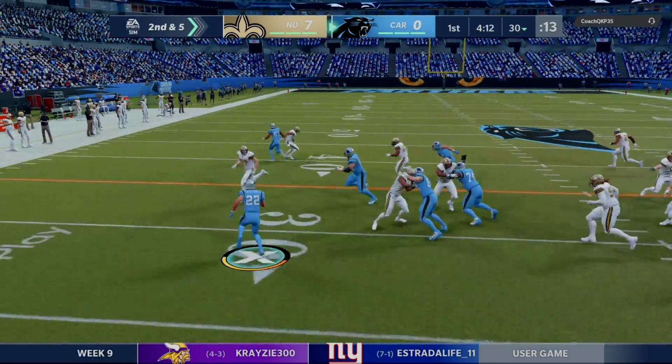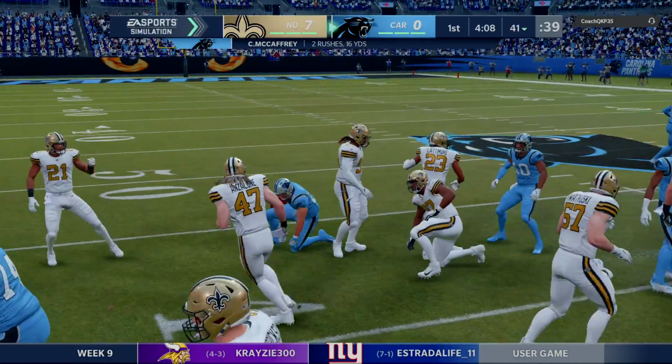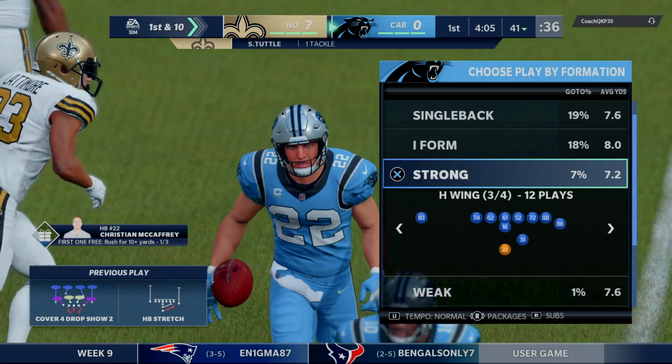This is McCaffrey. And they get him down, but not before he takes it across the 40-yard line. 11 yards there, 1st down.